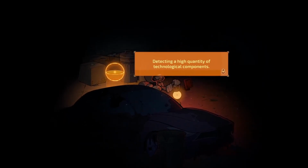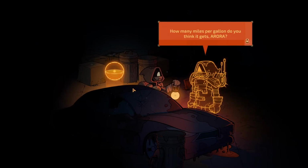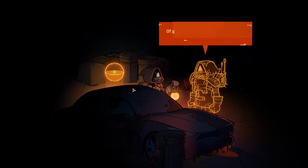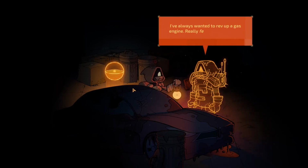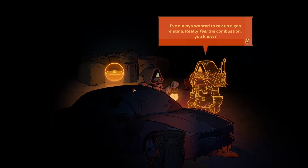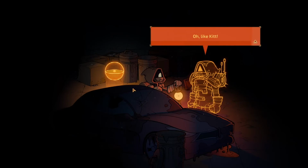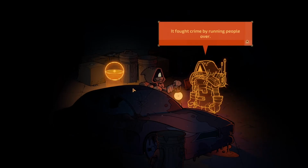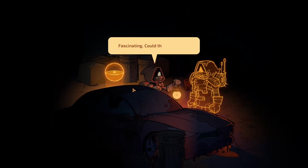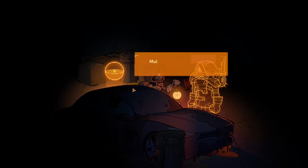Detecting a high quantity of technological components. Nice looking ride. How many miles per gallon do you think it gets, Aurora? Per gallon? Of gasoline, that's what cars use for fuel. I've always wanted to rev up a gas engine, really feel the combustion, you know? This vehicle appears to be more advanced, it's electronic. Oh, like KITT, a pre-collapse legend, a car that could speak and drive itself. It found crime by running people over. What crime? Fascinating, could this be the KITT?